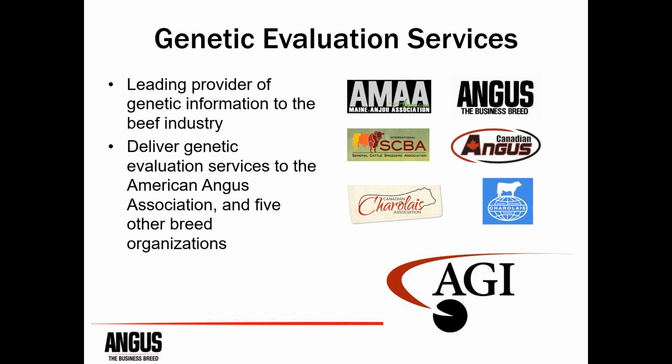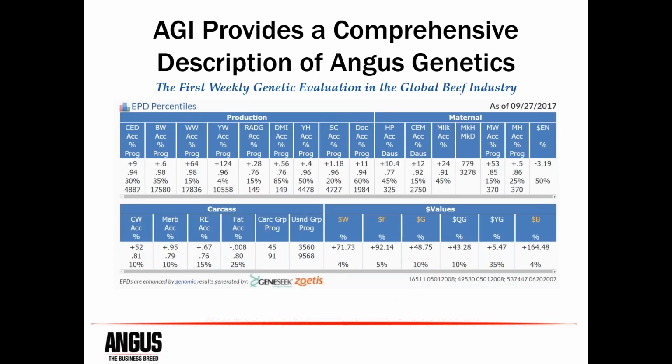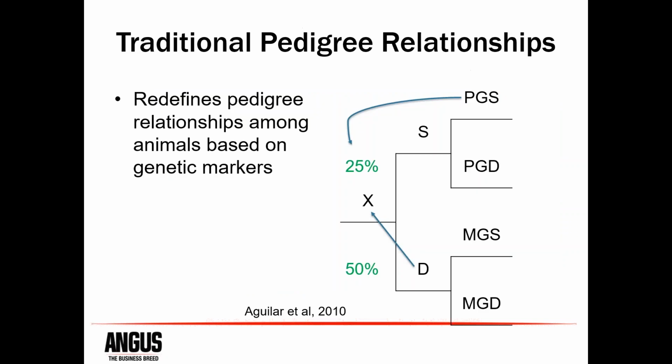Getting into it, we provide a comprehensive weekly genetic evaluation. We've provided a weekly genetic evaluation since about 2010, and that is when genomics started coming onto the scene for Angus. We started incorporating genomics in those old models that Madi talked about right at the beginning, in a blended approach in a correlated trait model. And then recently, in July of 2017, we went to a single-step GBLUP model.